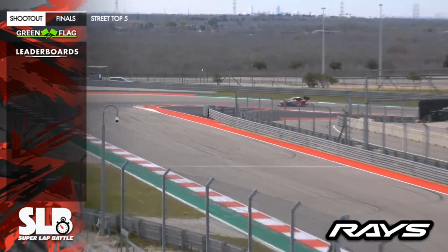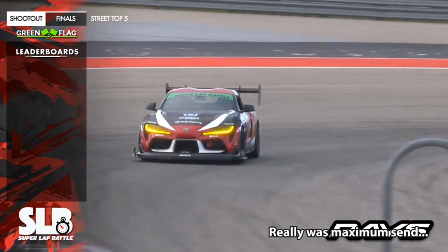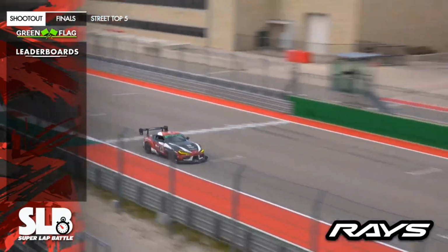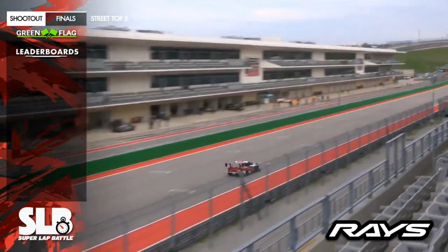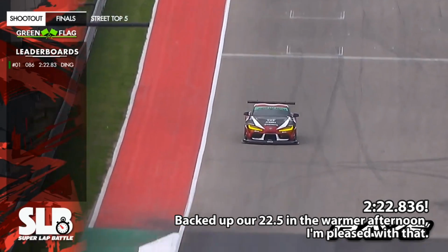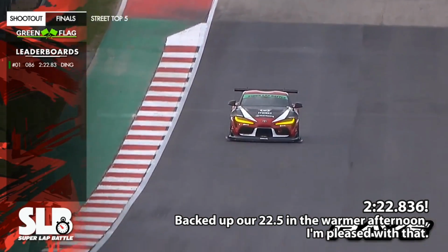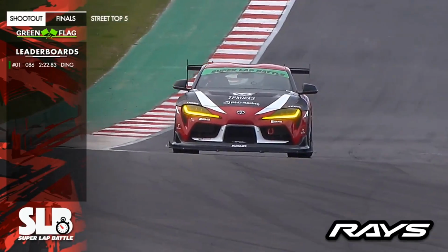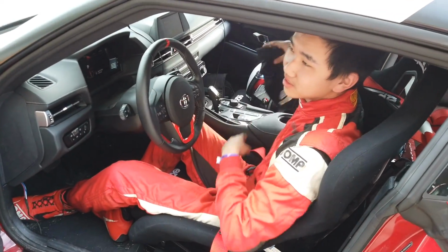We will soon see if he was able to go a little bit faster than his current unofficial overall street record. Jackie Ding clocking in a 22.836. That's just 0.3 of a second slower than his current fastest lap time. I tried. I know. It's still great.